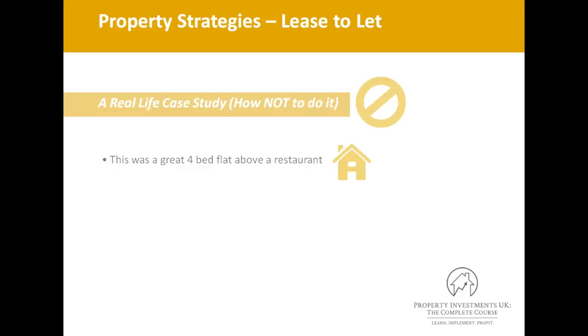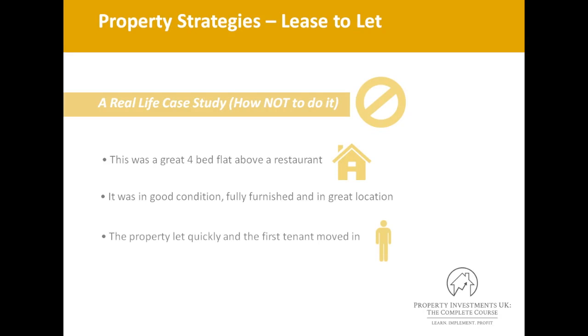So to give you a bit of an idea, one of the first properties I took on as a lease to let strategy was a really good four-bedroom property. It was actually above a restaurant, and it was in good condition already, fully furnished, in a great location, and all looked good. Until we actually took the keys and started the viewings, at which point we'd just signed the agreement.